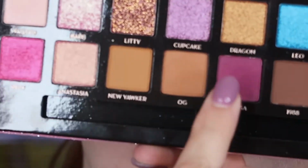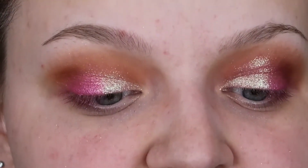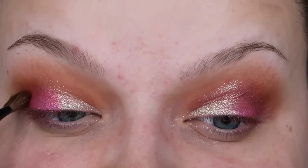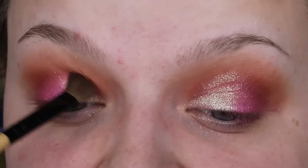Okay, now I'm going to take Simsa, and that is this one right here, and I'm gonna put that in my crease a little bit just to deepen it up. I don't want this color to be super intense, so it doesn't take away from the other shades, but I do think this look needs a little bit more dimension. So that's why I decided to go in with this.